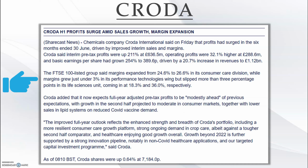Margins expanded from 24.6% to 26.6% in its consumer care division, while margins grew just under 3% in its performance technologies wing, but slipped more than 3 percentage points in its life sciences unit, coming in at 18.3% and 36% respectively. Croda added that it now expects full year adjusted pre-tax profits to be modestly ahead of previous expectations, with growth in the second half projected to moderate in the consumer markets, together with lower sales in lipid systems and the reduced COVID vaccine demand.